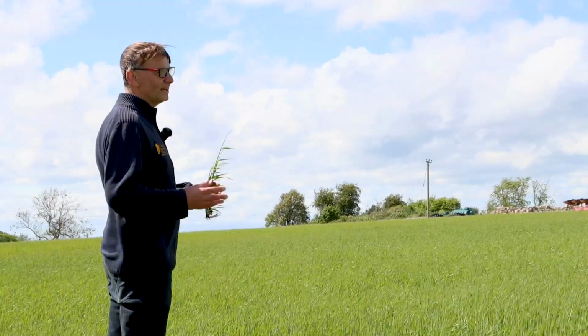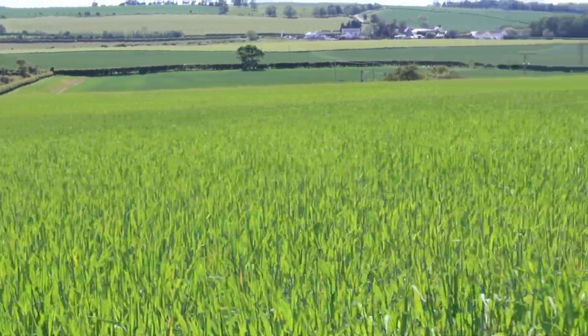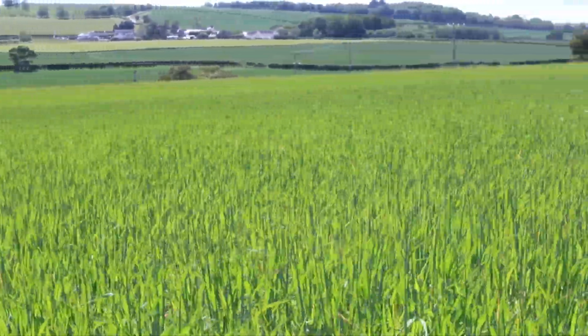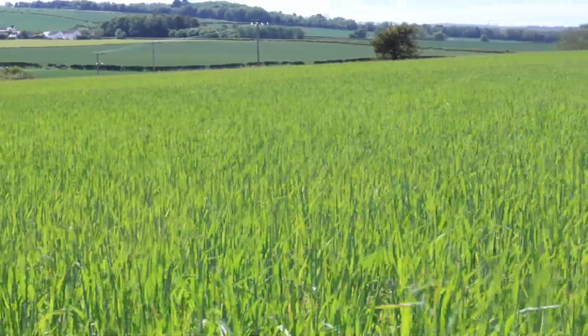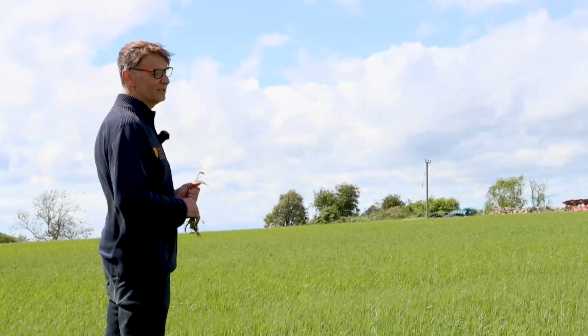Winter barley's well headed now, and again, got some moisture into it, so hopefully we can get a decent grain fill onto them as well. So really, it's the age-old thing: we've got the crop canopy there now, so let's wait and see if we can get some sunshine onto these, with the moisture, to try and get a decent grain fill. I keep talking about grain fill an awful lot, but this is where our yield's going to come from this year. We need big, heavy grains.